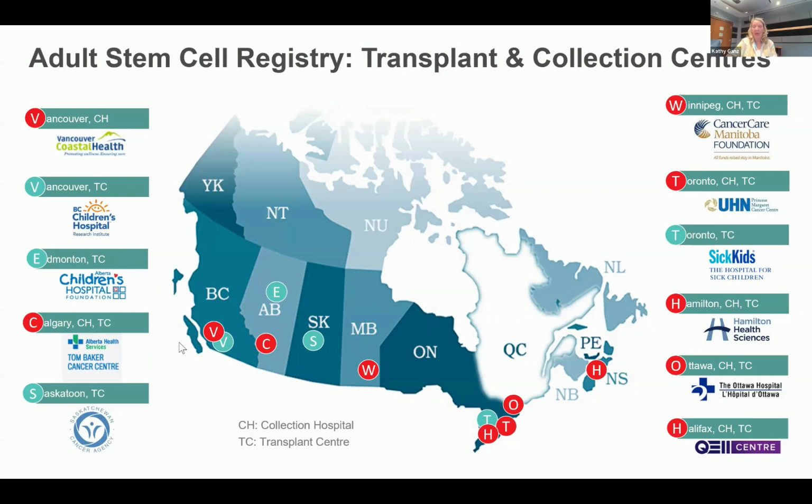of the country. And so when we look at the legend, you can see the different, so CH being our collection partners, and TC being our transplant. So as you can see, Saskatoon, for example, only does transplantation. They are actively stepping up their autologous collection and processing, which they do within their own hospital, but they are yet connected to doing our unrelated adult stem cell donors that are matched through the registry.